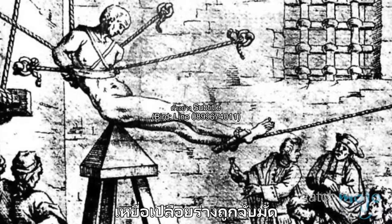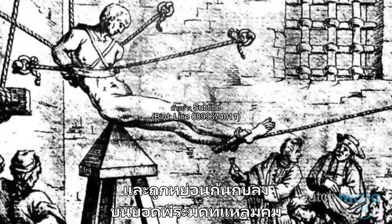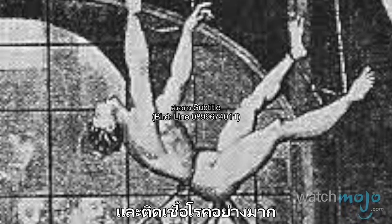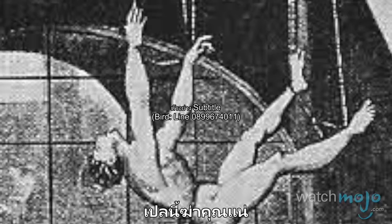A naked victim was tied up and lowered tail first onto the top of a razor-sharp pyramid by a system of pulleys. Torturers could repeatedly drop the victim onto the point to force a confession, or just leave them there to die slowly. Either way, Judas cradles were probably never washed, and were so badly contaminated that if the Inquisitor didn't kill you, the cradle surely would.